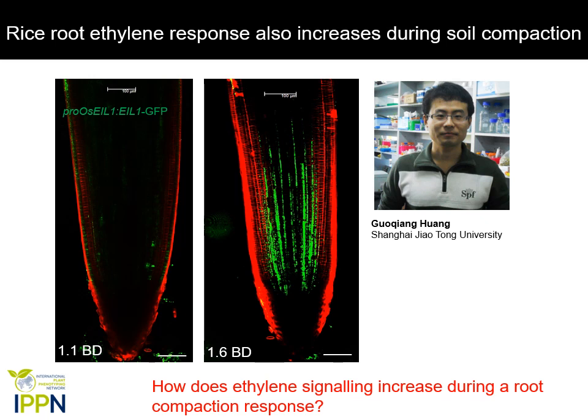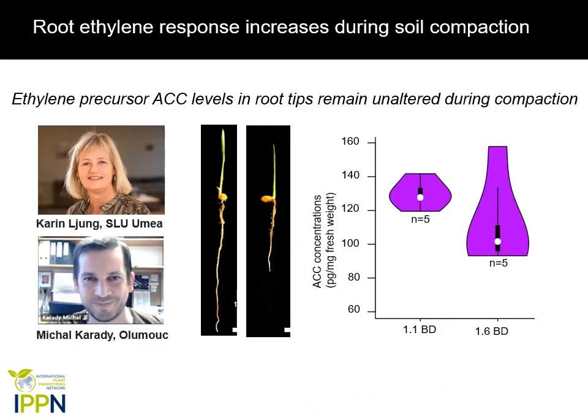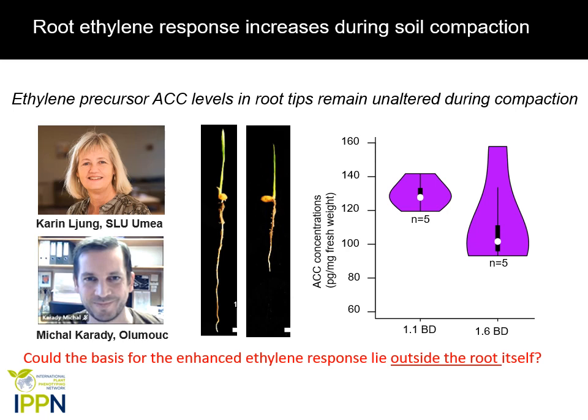So this begs a question: how does the ethylene response increase during a root compaction response? An enhanced ethylene response can be explained by two mechanisms. The first one is that somehow mechanoperception is causing an elevated level of ethylene biosynthesis or signaling. To confirm this, we dissected the rice root tips and profiled the ethylene precursor level ACC in both non-compacted as well as compacted rice root tips. To our surprise, we didn't find any statistically significant difference in ACC level in root tips of compacted or uncompacted soil grown rice root tips.